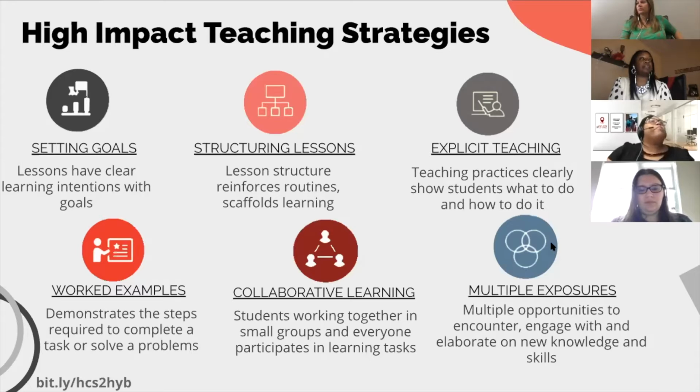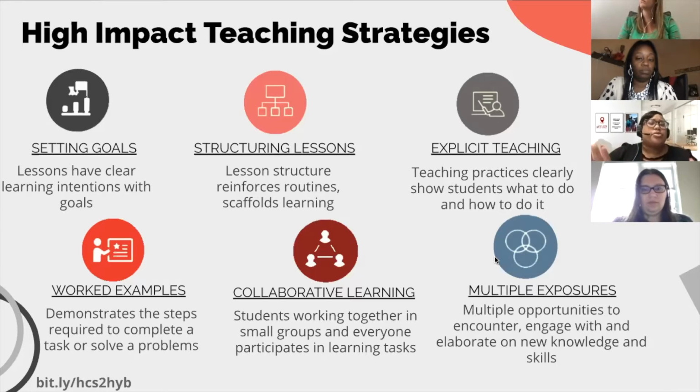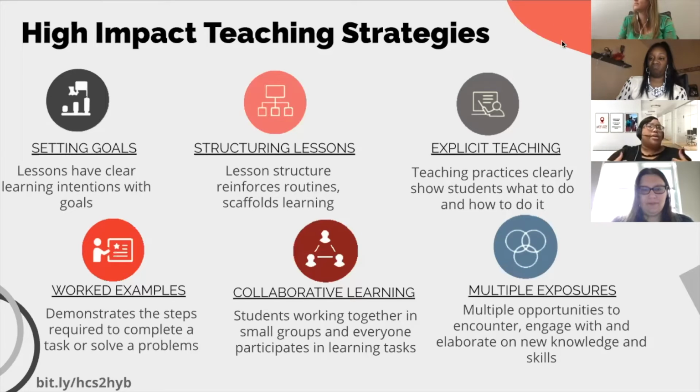That doesn't promote a family, right? So we have to make sure that we use these strategies and multiple exposures. We have to make sure that we provide our students with multiple opportunities to, I was going to say play with the text. I'm so sorry. But multiple opportunities to interact with the information, to demonstrate mastery, to get understanding. It's not one and done. I don't learn one and done. I need multiple opportunities to interact with that information.